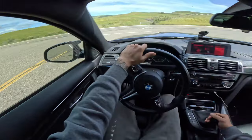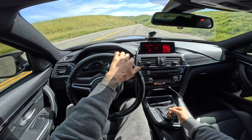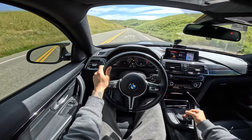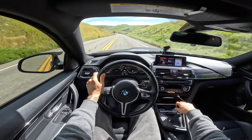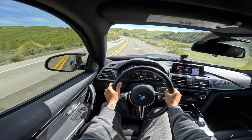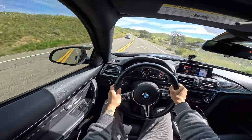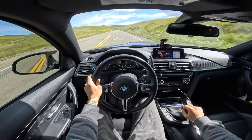All right, let's try this road down here and then we'll come back and do that one more time. Let me know if you guys like the sound better with the window down or the window up.